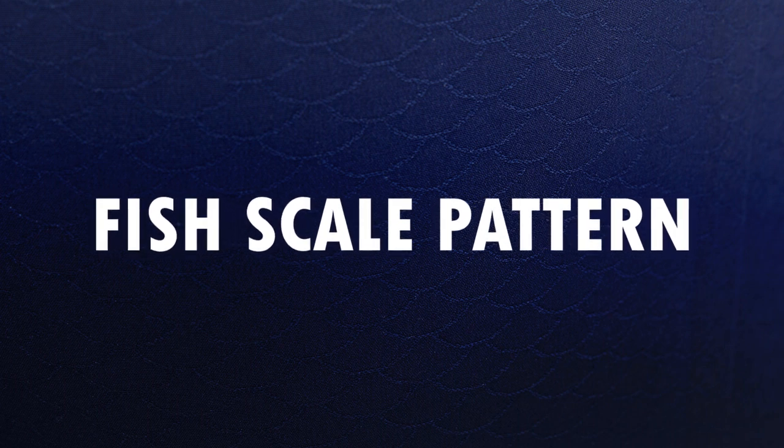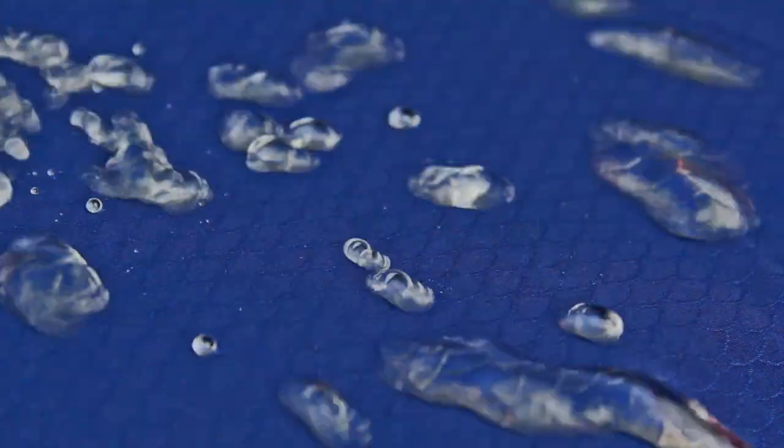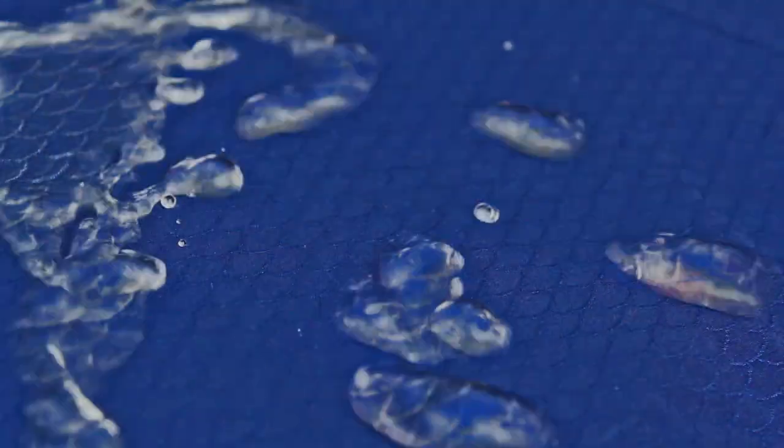The unique performance texture of the material creates tiny vortices of air and water to help you cut through the water with the least resistance possible. This design is absolutely unique to the Poseidon swimsuit.